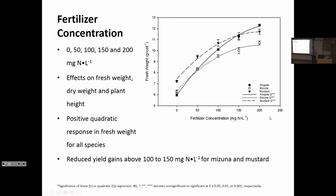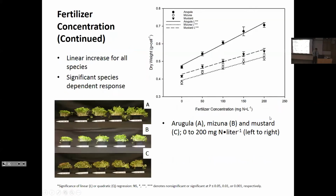Results were nearly identical to that of the only other publication on microgreen nutrition, and very similar to that of mature and comparable crops such as lettuce, where fresh weight increased in a quadratic fashion as fertilizer concentration increased from 0 to 200 milligrams nitrogen per liter, with reduced gains in fresh weight above 100 to 150 milligrams nitrogen per liter. Now, this response also varied by species, with arugula having a stronger response to changes in fertilizer concentration than mizuna or mustard. Unfortunately, many operations only have 1 or 2 fertilizer proportioning units, so it may be necessary to standardize with a single fertilizer concentration.